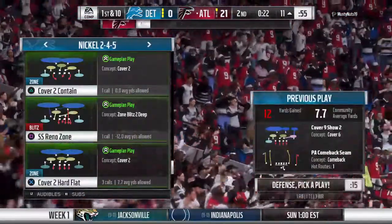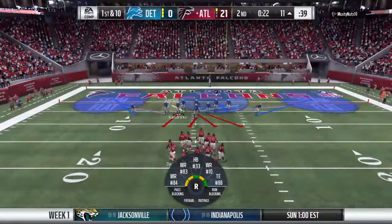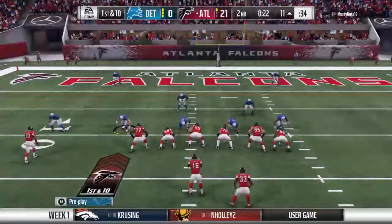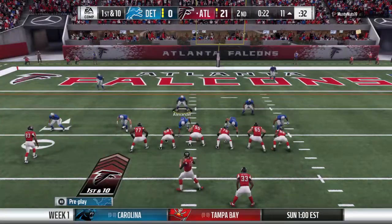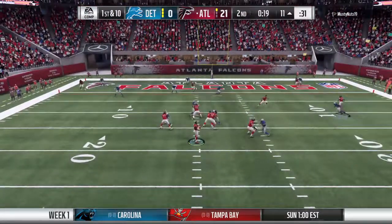Now hold everything here. We're going to get a timeout by the offense, as it comes with 22 seconds to go here in half number 1. The Falcons averaged 34 points a game last year, tops in the NFL with that powerful offense, and they're already looking for more here as they've got it 1st and 10.